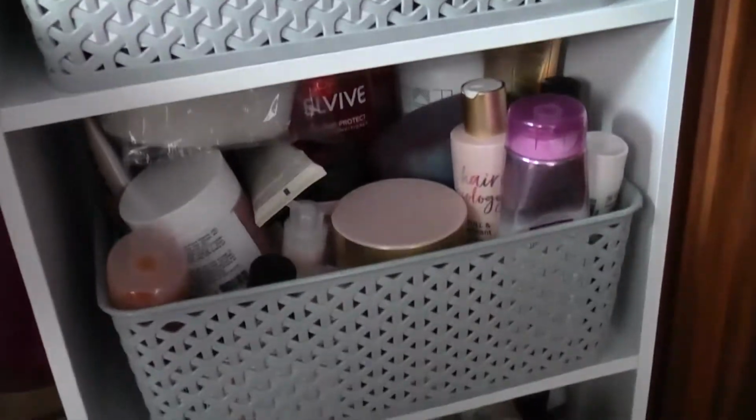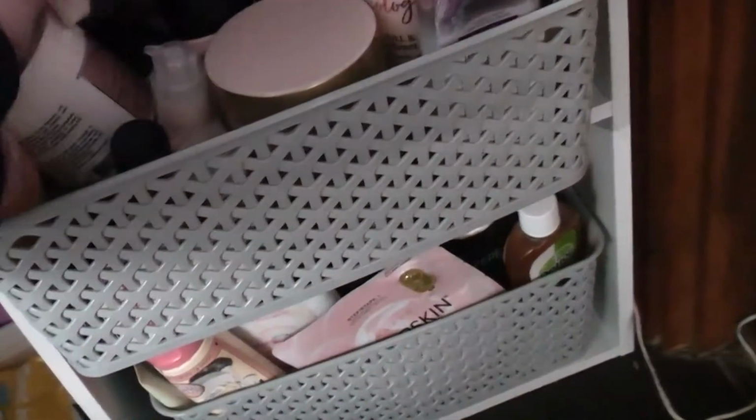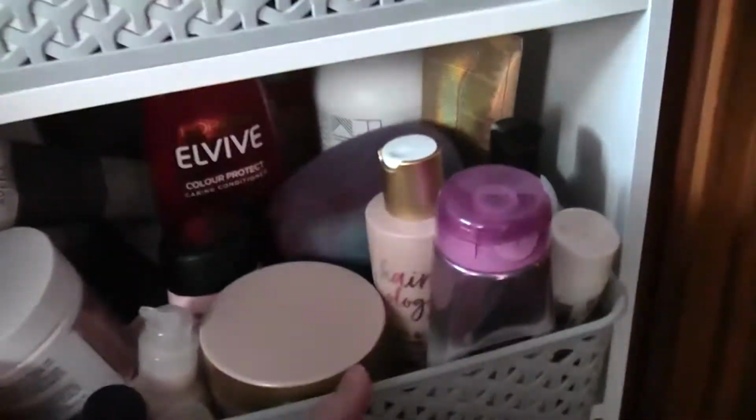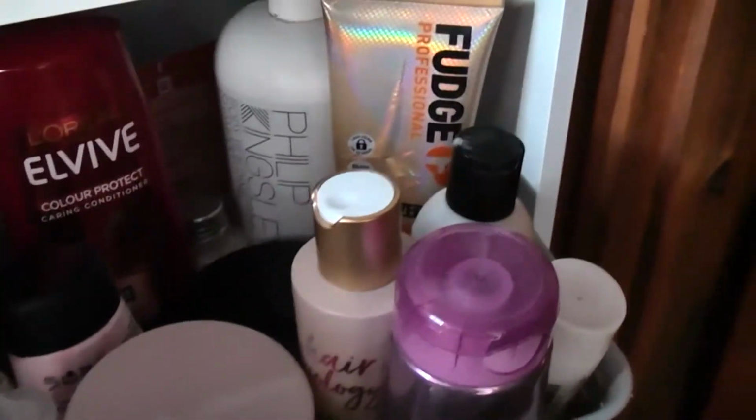Then up on the next shelf, this one's all hair, although I do have another pack of sponges because they were on offer at Superdrug. So in here are all hair products. On the right hand side, I'll explain this in a second. Right hand side, these are all shampoos. This amazing huge bottle of Philip Kingsley my mum gave me because she doesn't like it. She got it off QVC quite some time ago.